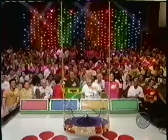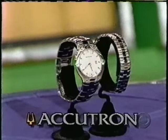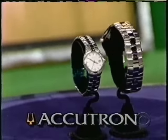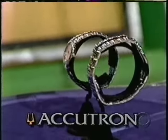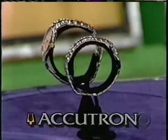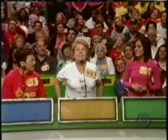Well. Up here is the next item up for bids, and it's coming down. It's lovely. His and her watches. This His and Hers watch duet is from the Killington Collection by Accutron, the premier brand of the Bulova Corporation. These stainless steel watches feature Swiss movements and the finest craftsmanship from Bulova. Now the real Nancy Trujillo gets the first bid.